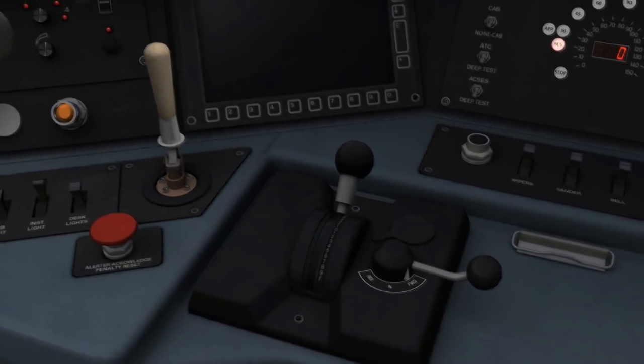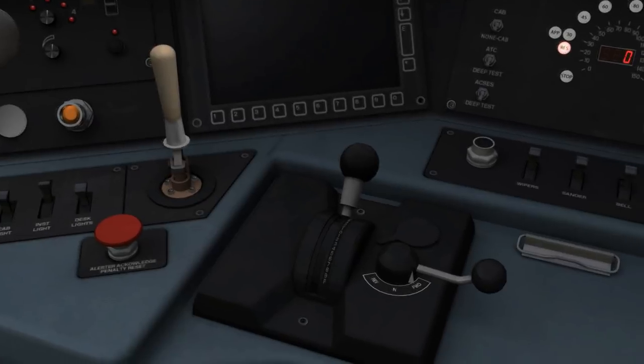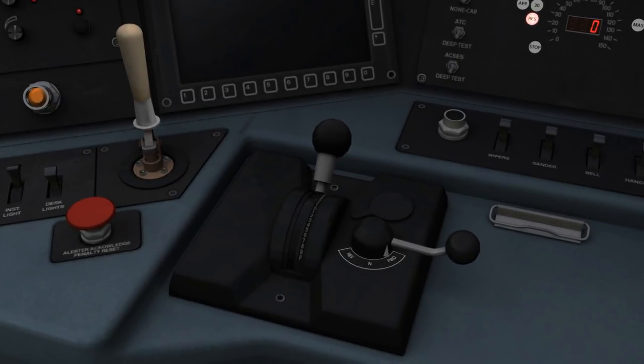So in front of us now, we've got the horn control just to the left there. So if I press space bar, you can hear the horn going off there. And then just to the right of that in front of us, we've got the power handle, which is actually a combined power handle between the throttle and the dynamic braking on this locomotive. So when the handle is in zero, then we've got no power on. If I pull the handle towards me, you can see there there's 10 steps of power for acceleration.